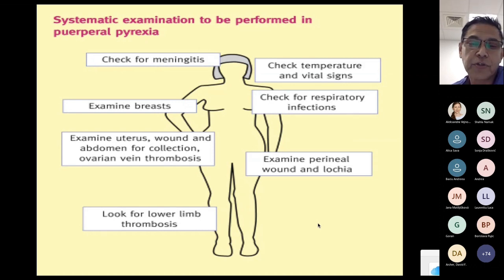Temperature, vital signs, of course, urinary output, of course, check for meningitis, signs of altered mental status. So if a woman after delivery or during pregnancy is confused and actually is abusive to you, don't think she is being hostile. Maybe it is because her cerebral perfusion is reduced and she cannot think straight, and that may be on account of either a blood clot or sepsis or hypertension. Look for lower limb thrombosis. So that's something else you need to look at.